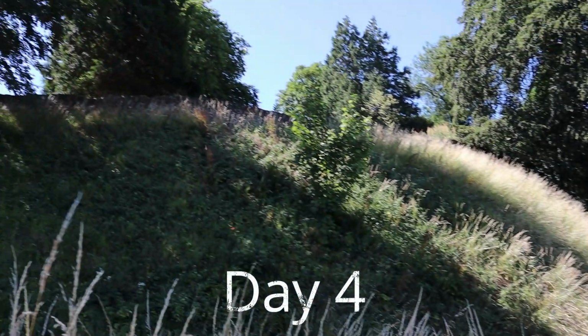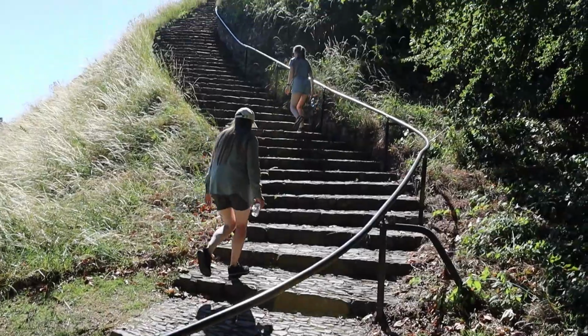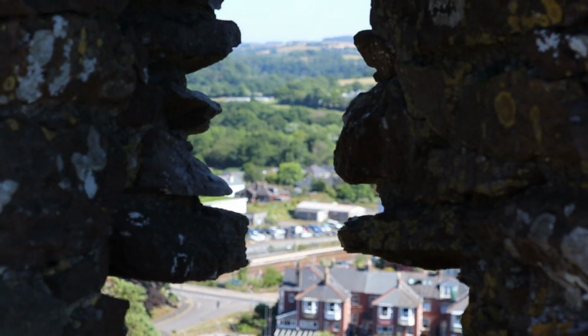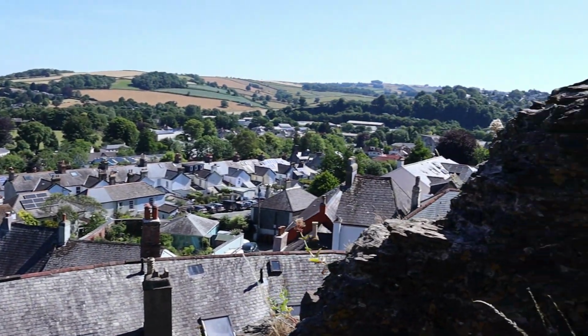I don't believe we're already 4 days in, over halfway, but today we had a great day. We started off by going to the castle right behind our cottage. And the castle this morning was awesome, but it's very local to our house. And now we're going a bit further afield.